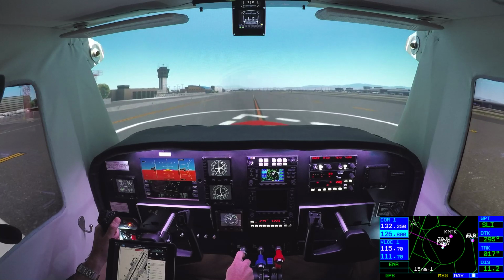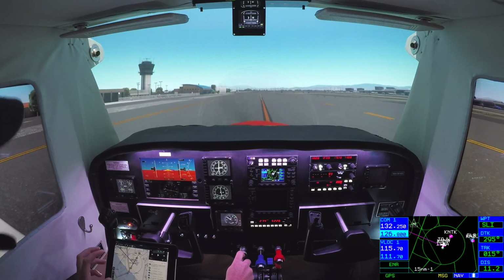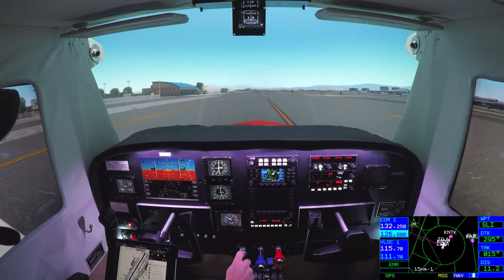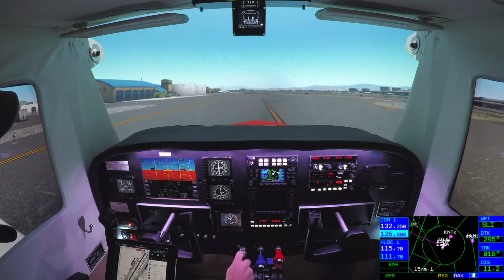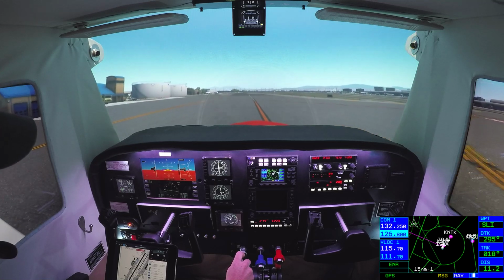This is a nice version of John Wayne. My iPad is not showing traffic, and I can only think that means because I've probably got the setting incorrect in Pilot Edge. There's Juliet, 10 miles northeast of the. Be good to actually be on the center line.